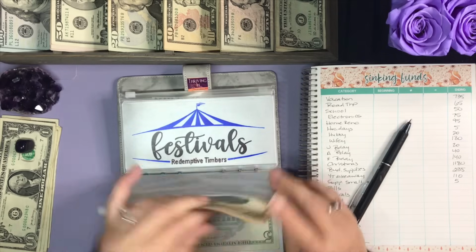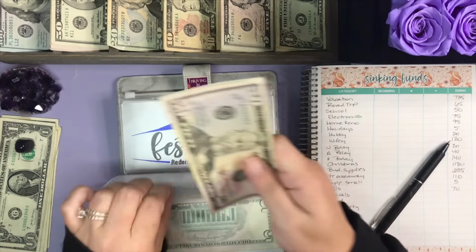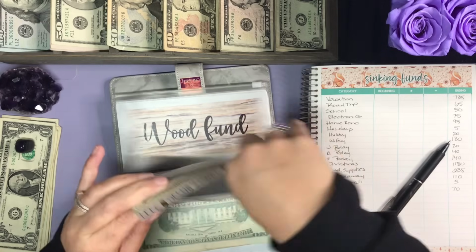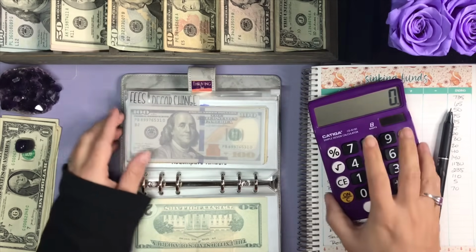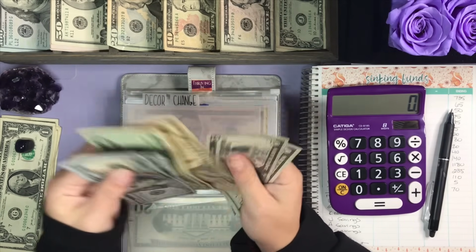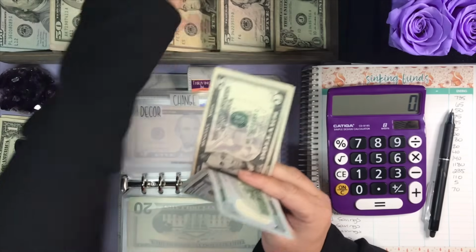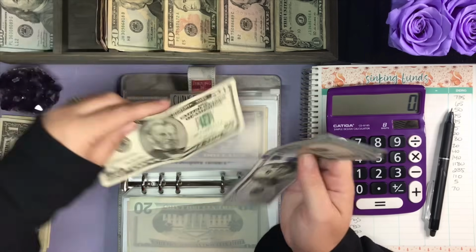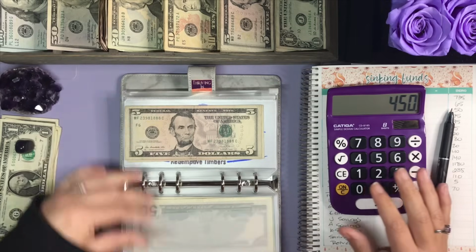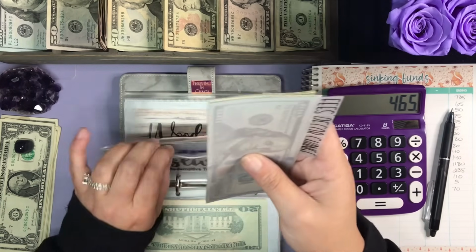For bills, we have 50, 60, 70. This is for, like, you know, business bills. Festivals, hubby has, let's see. We have, oh my goodness. Okay, 100, 200, 300, 400, 20, 30, 40, 5, 50. So we'll exchange all of this for a 50. We'll keep this because I think it's cool. So 450 in there. For decor, he has nothing. For change, he has 5, 10, 15, which will keep him fives. So 465 is what he has in his festivals.